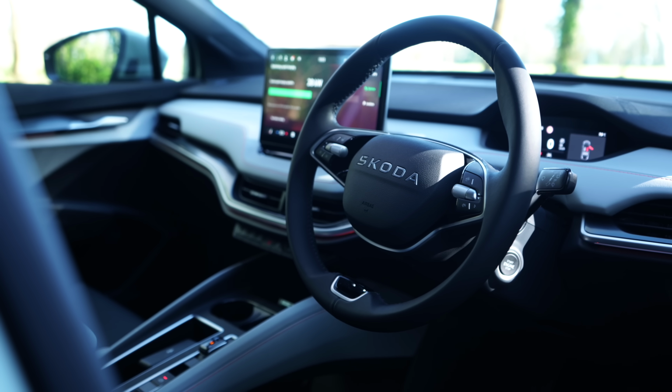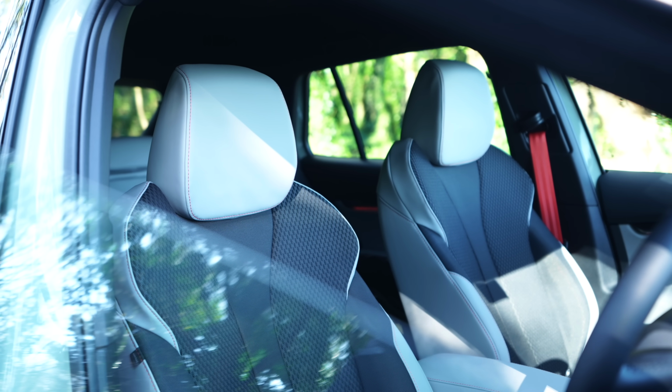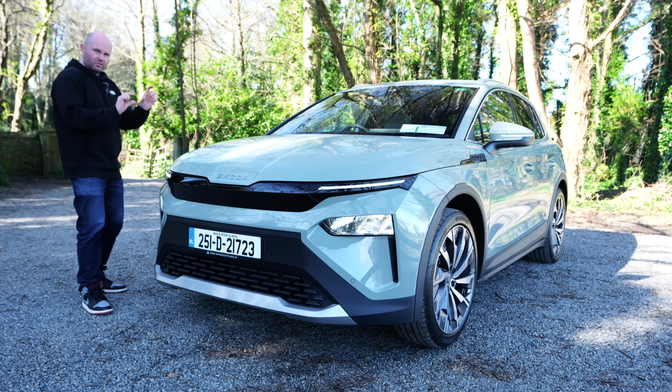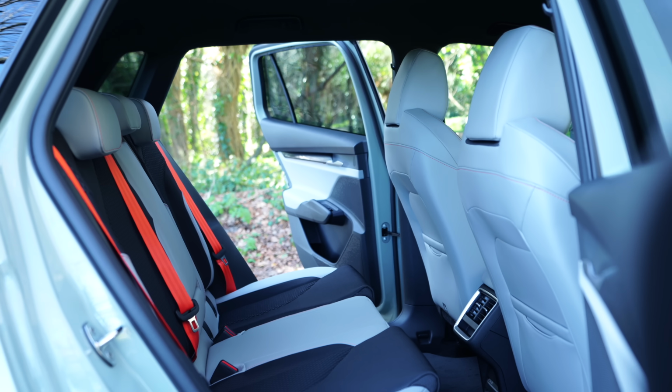It's still got lots of space, lots of Skoda Simply Clever stuff going on. And as I said earlier on, I actually don't know if you need to go Sportline in this car for once to make it look really, really good. It pops with those relatively affordable packs. These Supernova alloys aren't going to break the bank either.